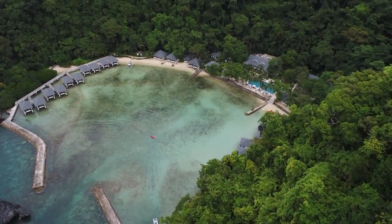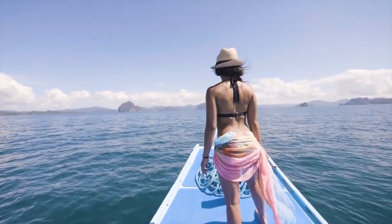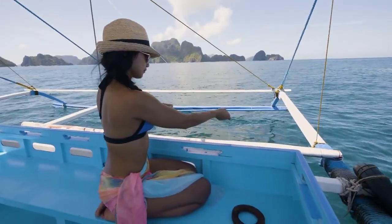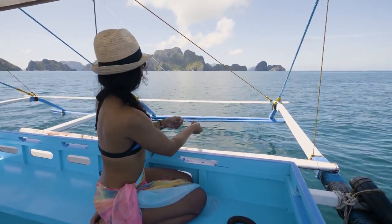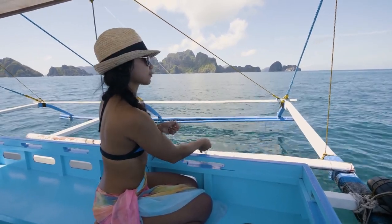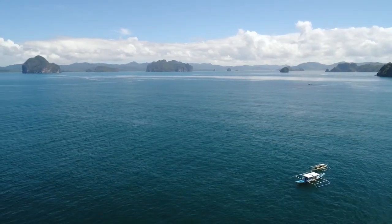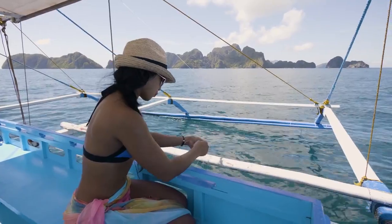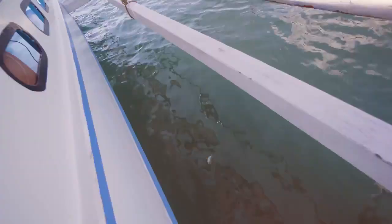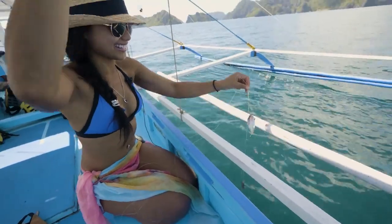If you can tear yourself away from your over-the-water villas, another option is to jump on a boat and catch your own dinner. Fishing right now. This place is so peaceful. The reason is that this is a protected marine reserve, which is why you don't hear any boats. They limit the boat activity, and there's no water pollution, no sound pollution.